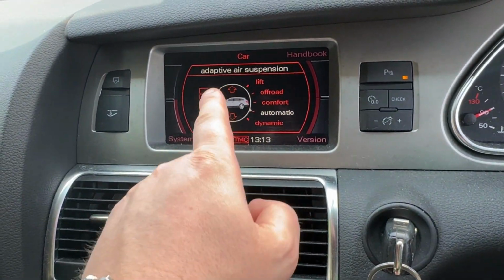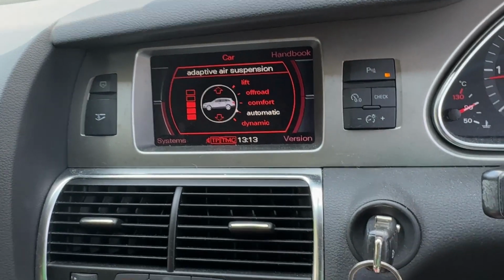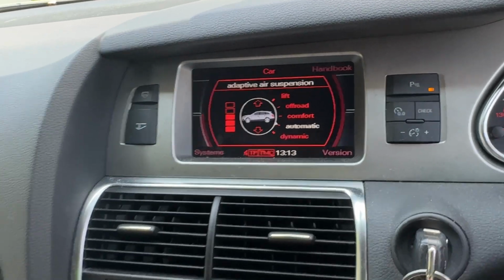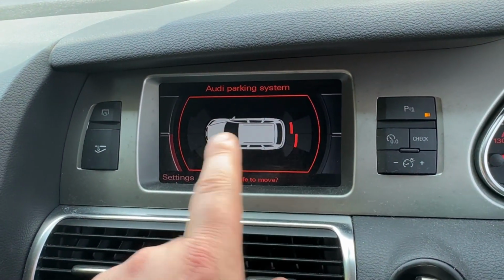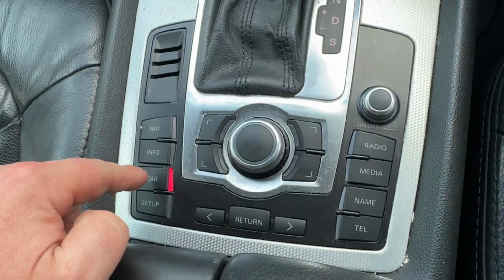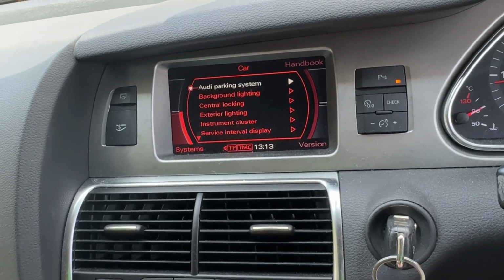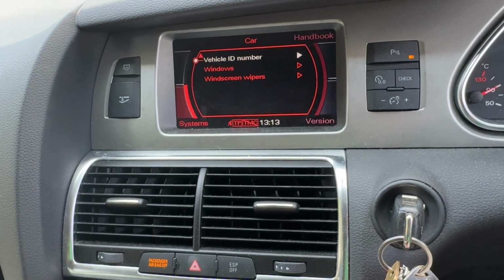But I just want you to have a look at this, because you're going to see something cool in a minute. And then also, when you come out of here and go into reverse, you can see that it's got no Caravan on the back, and this is going mental, okay? So you press car, systems, scroll down here, oh no, set up.